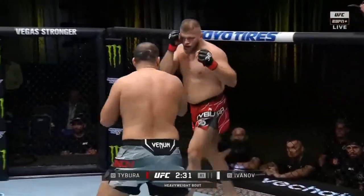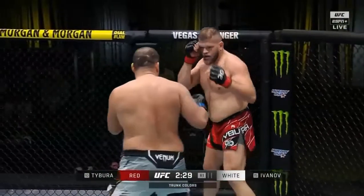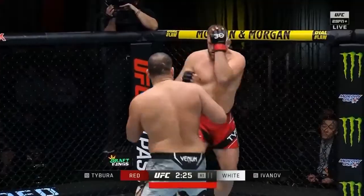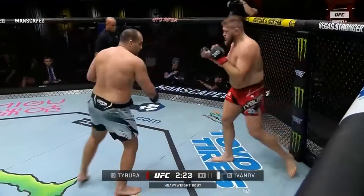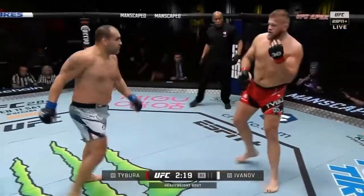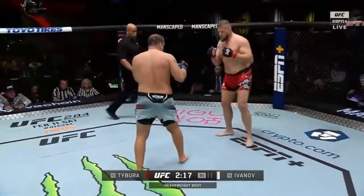No, he definitely does. Marcin Tybura is going to start moving laterally and get his back off this cage, because this is exactly where Blagoy Ivanov has been looking to sort of squeeze this fight, put him right here, and I'm expecting him any minute now to look for that body lock. Nice left.